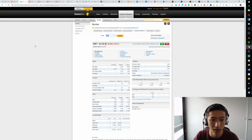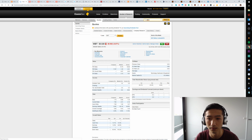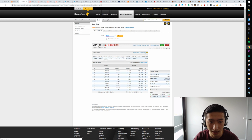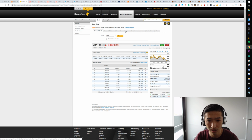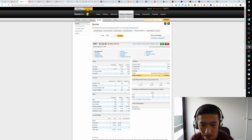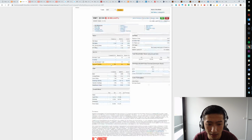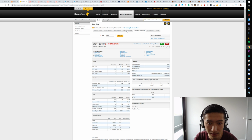And alright, so what I started with was searching up Weebit. So at a glance, sitting at 28 cents, closed on Friday, down 6%. First thing I look at is company research. So I look at market cap, that's the first thing, 43 million. So it is a fairly small total market cap. And we know that it's in the industry of memory and semiconductors.